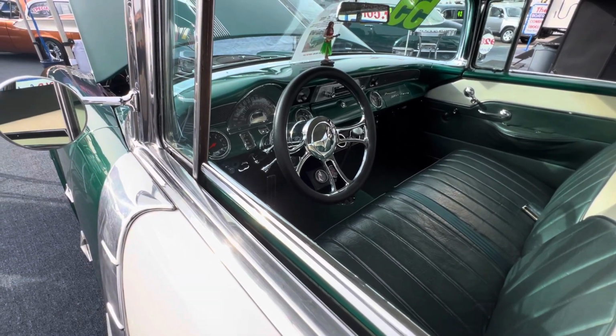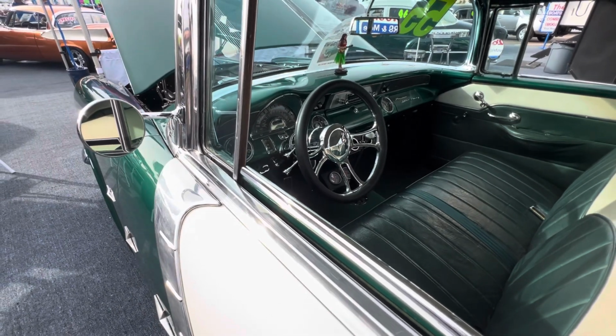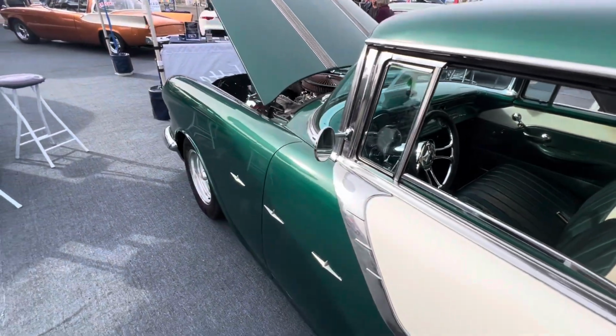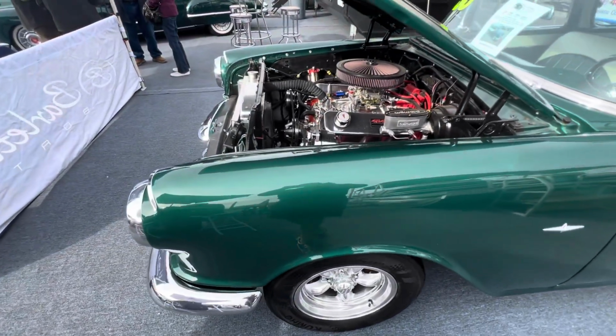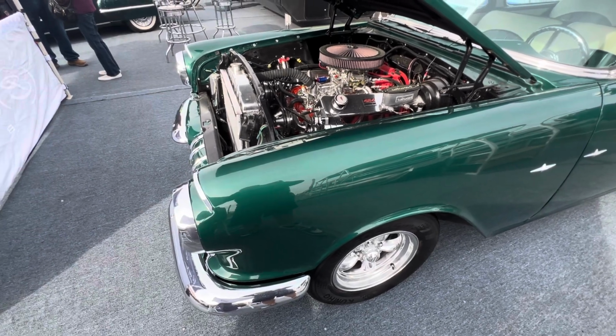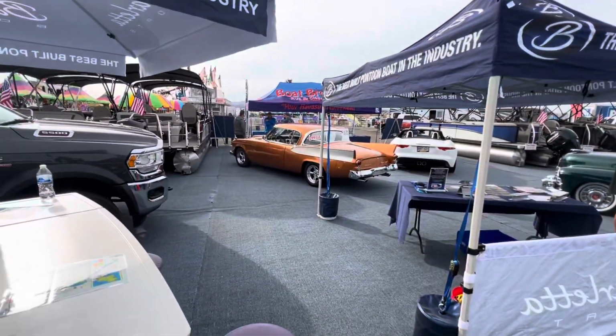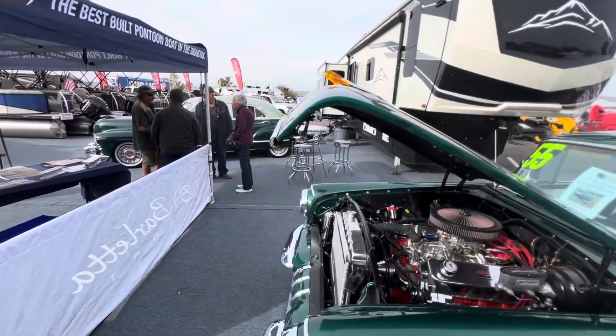For the most part, it's a stock dash, and they got the steering wheel and then, you know, some things below it. I mean, he's got all kinds of cars here. You got a Studebaker, and then you got a Cadillac over there.